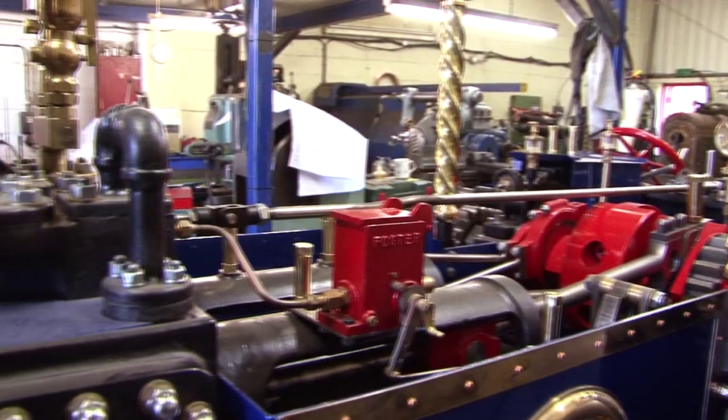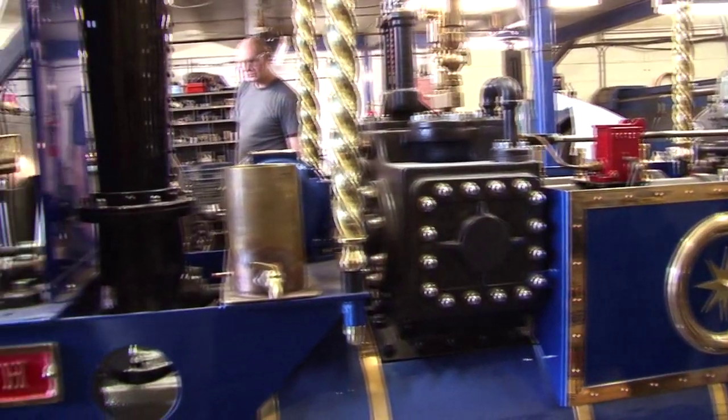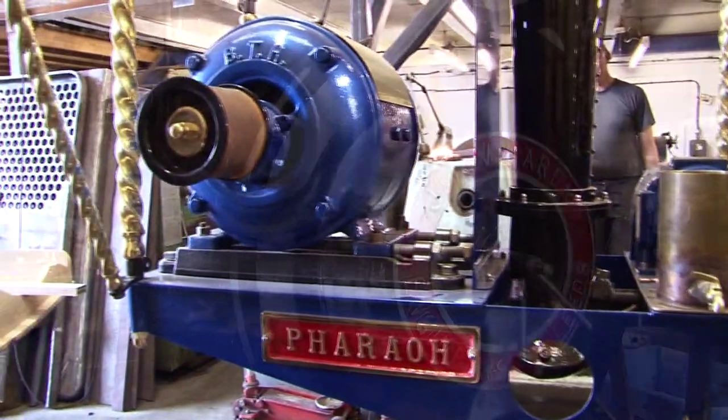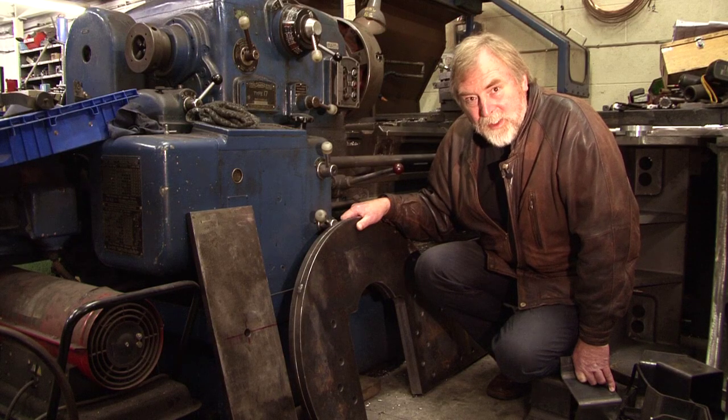So what kind of people spend thousands of pounds on engines like this? Your average customer is usually either a professional or a business person who prefers this to, say, a boat or a car. And I think these tend to hold the money better, so they're also bought as a sort of toy stroke investment. But Keith and Mark don't just build model steam engines.